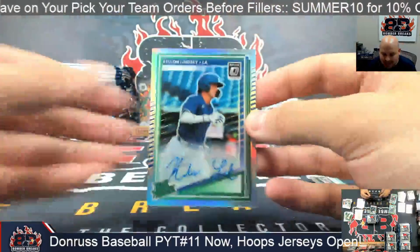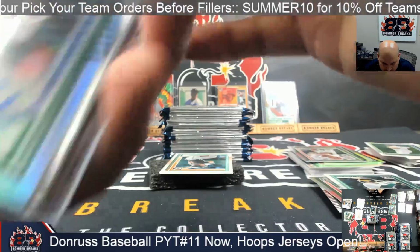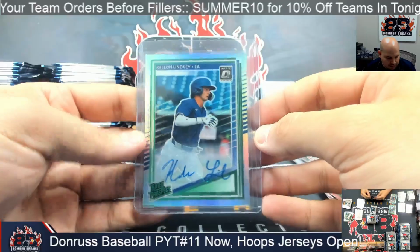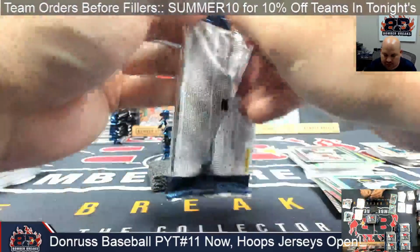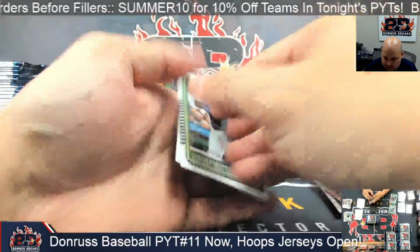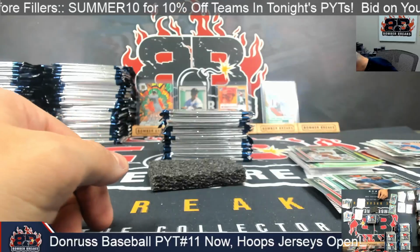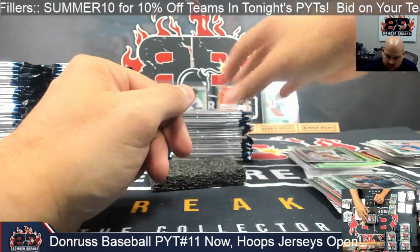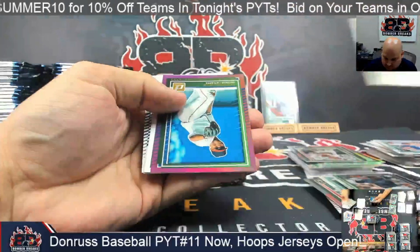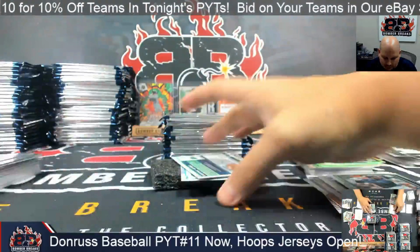Here's an autograph for the LA Dodgers. It's Kellen Lindsey. Nice one there for Hamilton via the filler. Kellen Lindsey, a rated Prospect Optic autograph. Here we've got Andrew Jones for the Braves to 250 in the red.